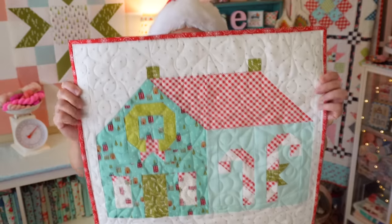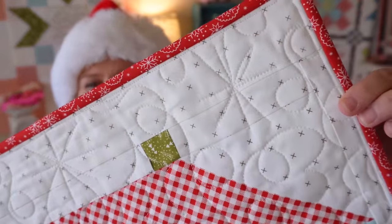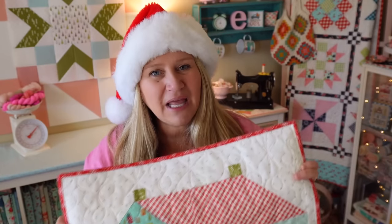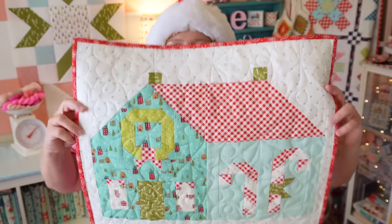So the backing for this is the Lori Holt gray cross print. It's just got those teeny tiny little gray crosses on it. I think it adds a little bit something extra than just a plain white, and they almost just look like maybe little snowflakes or something. So I thought that would be a really cute background.